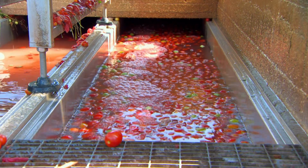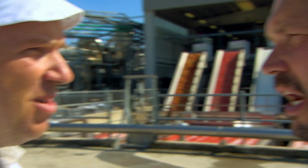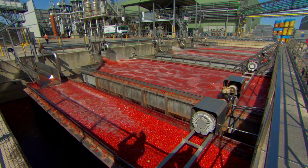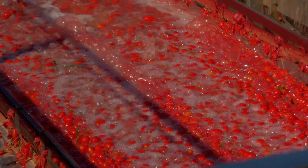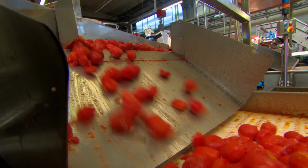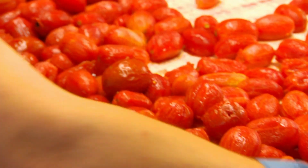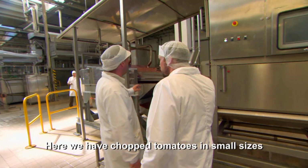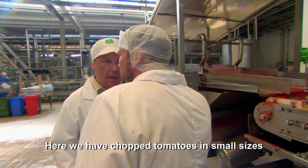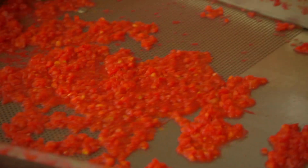A river of tomatoes heads for blanching. How do you do that? Just with hot water? With water and steam, so we can open the skin of the tomato, and then we can chop the tomato. Boiled, skinned and heading for the chopper. I'm not sure how the process affects the goodness in a tomato. We have chopped tomato in small sizes. This is the bit where the tomatoes actually get chopped up.